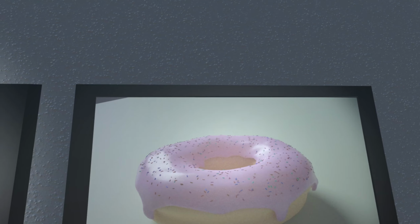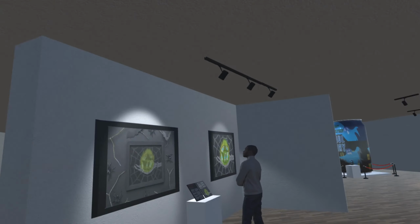So that concludes the print projects that I did. So now we will move on to the motion pieces, which I like to call the movie theater section.